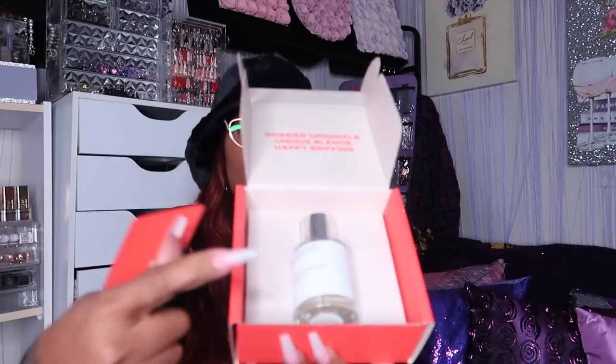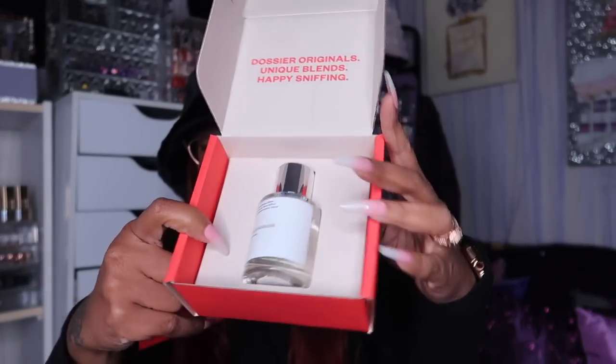You will get a card in here describing the scent and your scent will come like this. They do have where you can try it and send it back if you don't like it, but this is Dossier's original unique blend. So thank y'all for sending me this. And it says happy sniffing, and it says the genderless collection. So this is for male and female.